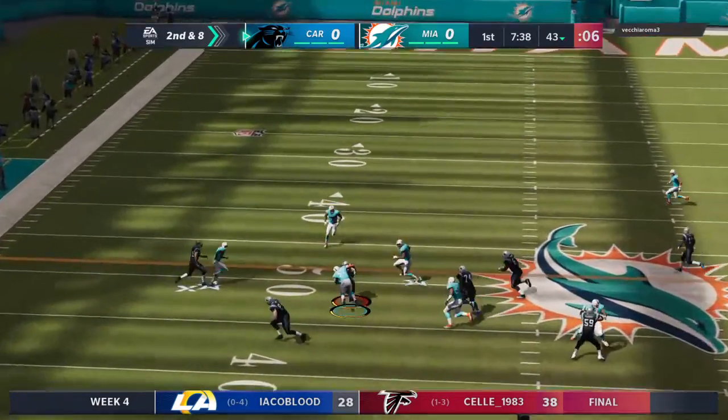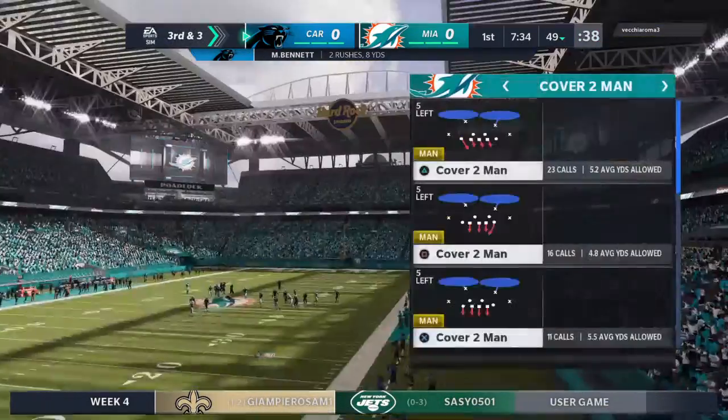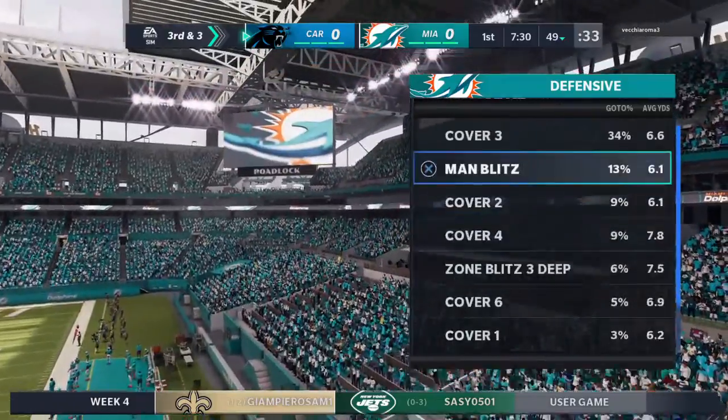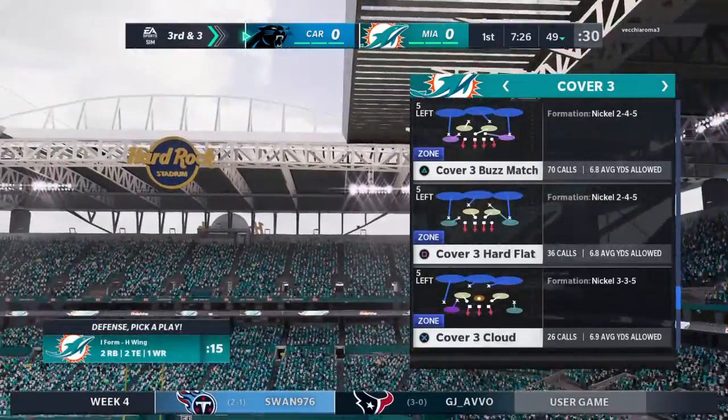They'll try the left side. It's Bennett. And he'll be taken down just shy of midfield. Give him 6 yards on the carry. It's going to be 3rd and 3 now. A quick burst there, and he nicely bit off a pretty decent gain.